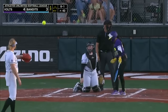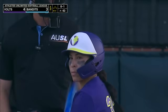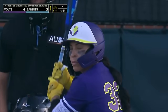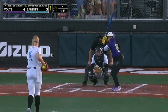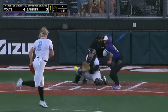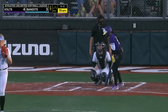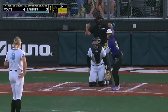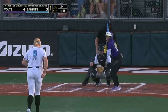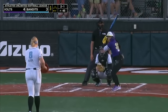Lets that one go outside. Sierra and Sydney Romero both in this inaugural AUSL season. Sydney, a member of the Talons. We were talking, and we were going to have to ask one of the sisters, but they've played against each other in these past iterations of Athletes Unlimited, but in the team format, I just wonder if they've ever played against each other.